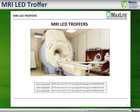This has been a pretty successful niche product line for MaxLight, and not just in the MRI rooms, although we get the door open and our foot in the door with this MRI specialty fixture. We have been very fortunate and been able to help these medical institutions light up their non-MRI areas with our other troffer products.